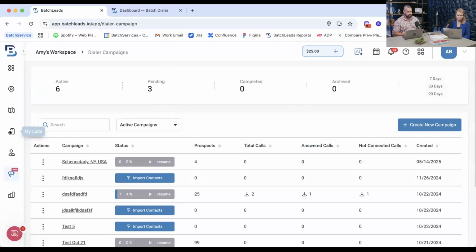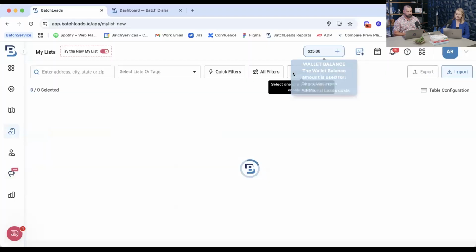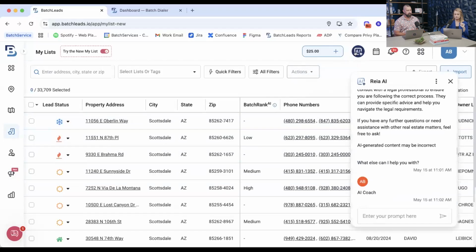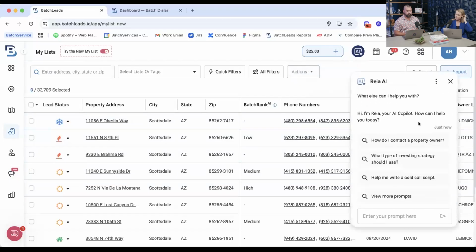Okay, Reia, let's talk Reia. Basically, Reia AI exists in two places. There's one that's general up in the header, and then there's one that exists on each individual property details page. But I'm going to start with the general one so you can see what it looks like. Basically, it's your co-pilot, your assistant. It's going to help you with all the little things that might come up, when you think, oh, what do I need to ask, or how do I know what I need to do?